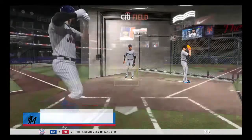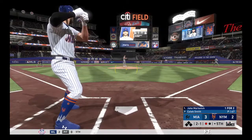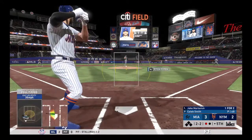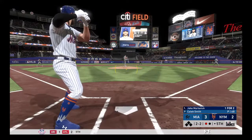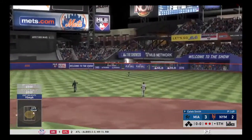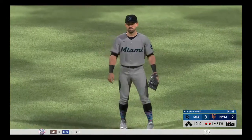The count now at 2-1. 2 runs, 5 hits, and no errors on the Mets line score so far. In front of the changeup, and he can't keep it fair. 2 strikes on him now. Liner toward right center. But this will hang up just a bit as it's taken in chest high for a tough second out. Number 6.